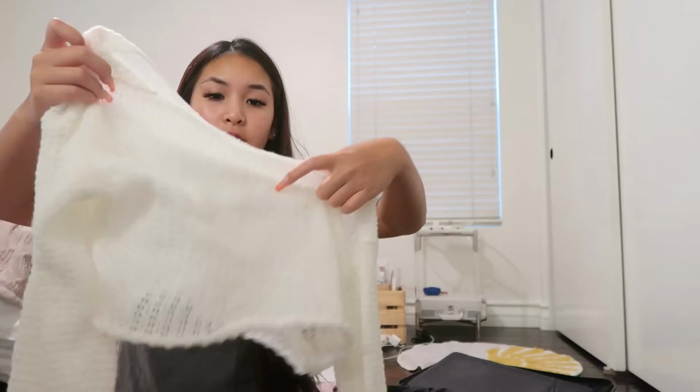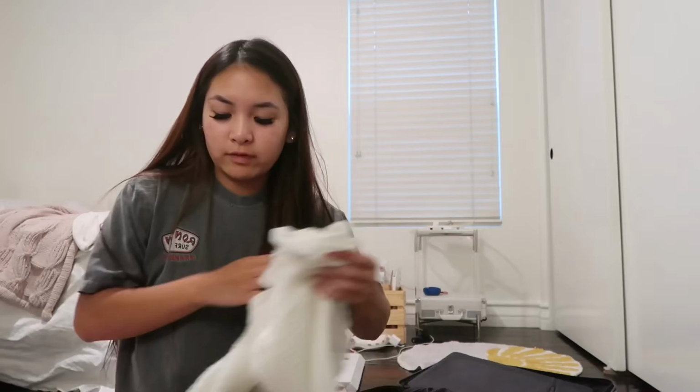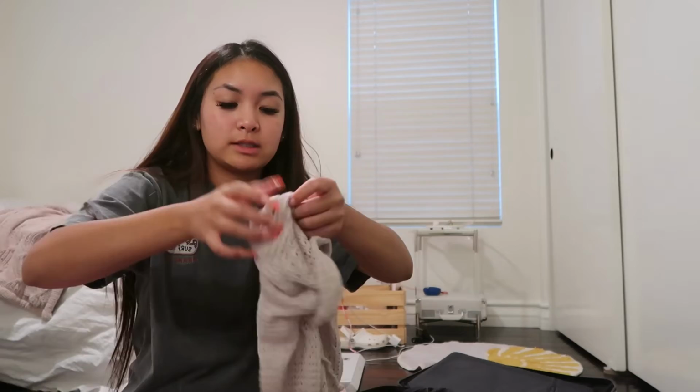I do have some cover-ups, but I'm gonna pack them in like this zippy part of my luggage. Let me show you them real quick, but it's just these kind of cover-ups for bikini tops. I really like them because it's kind of like a see-through material. It's very light, you know? Perfect for the beach. This one is kind of the same concept, but it is more cropped.